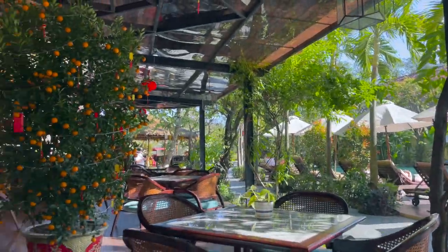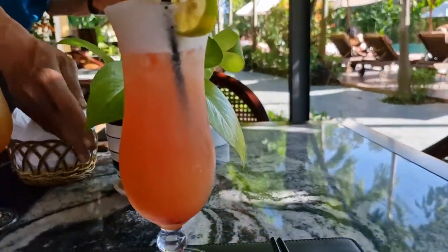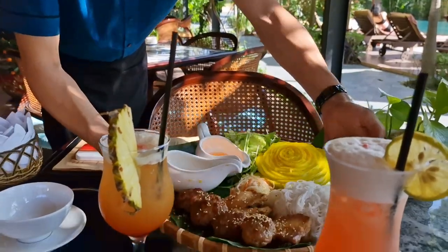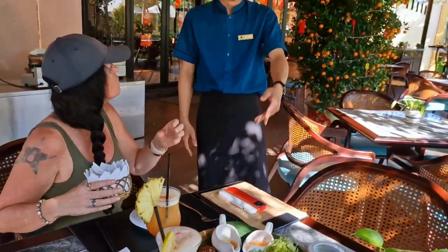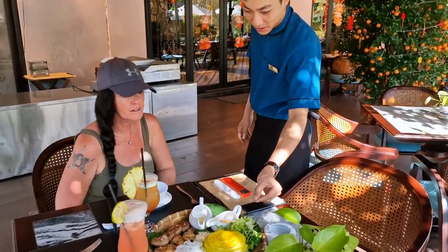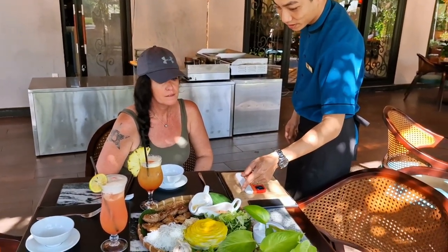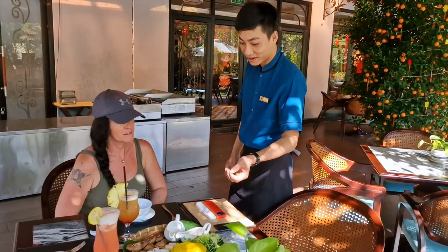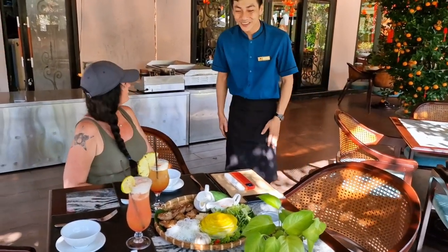Thank you very much. And this is the bun cha. Bun cha, oh wow. Thank you very much. So I will show you. Okay. So now you will take some rice noodles to your bowl first. Then some herbs and pickle. You mix together with the sauce here and the garlic oil. You mix together first and then you eat with some real pork. Okay. Perfect. Thank you so much, sir.